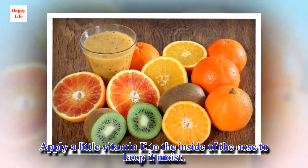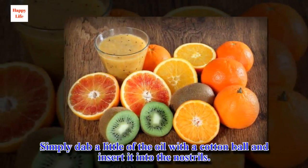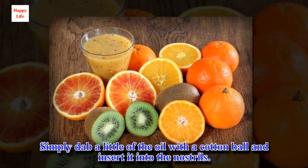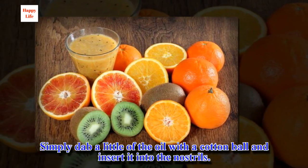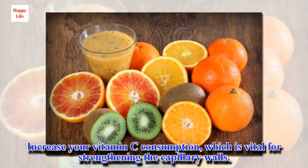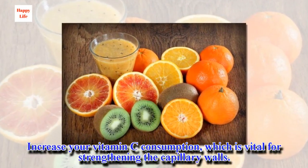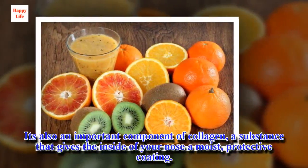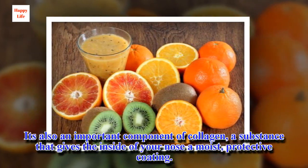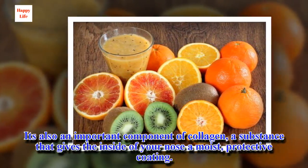Apply a little vitamin E to the inside of the nose to keep it moist. Simply dab a little of the oil with a cotton ball and insert it into the nostrils. Increase your vitamin C consumption, which is vital for strengthening the capillary walls. It's also an important component of collagen, a substance that gives the inside of your nose a moist, protective coating.